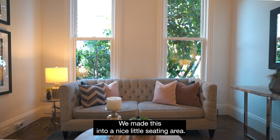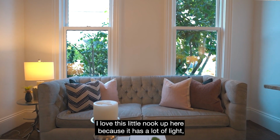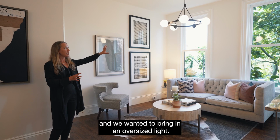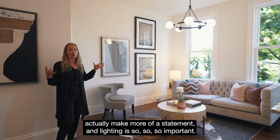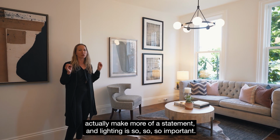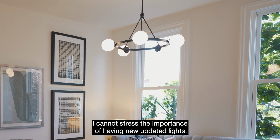We made this into a nice little seating area. I love this little nook up here because it has a lot of light, and we wanted to bring in an oversized light. I find that bigger lights actually make more of a statement, and lighting is so important. I cannot stress the importance of having new updated lights.